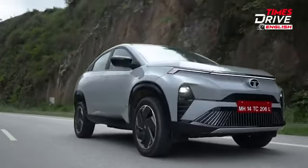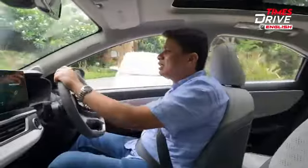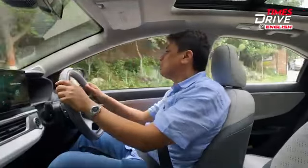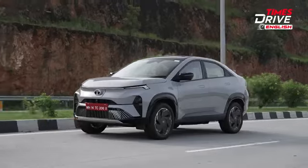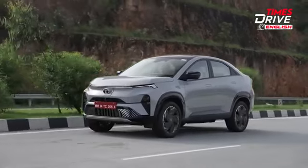The car also feels quite dynamic when you push into corners, even though it's not really meant to be pushed around into corners because it is a big and bulky SUV. Even then, there is some element of fun to be had in this car.